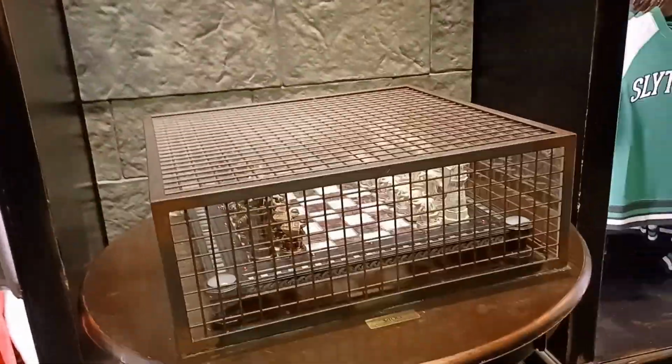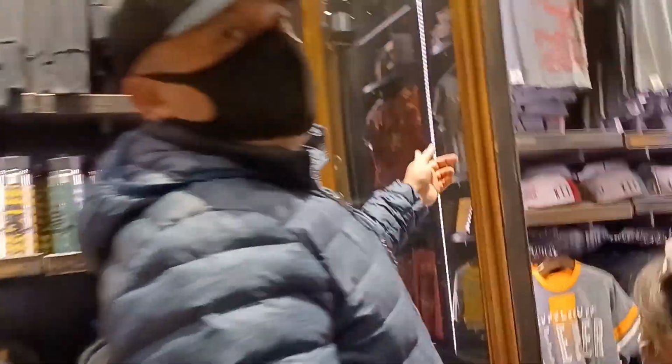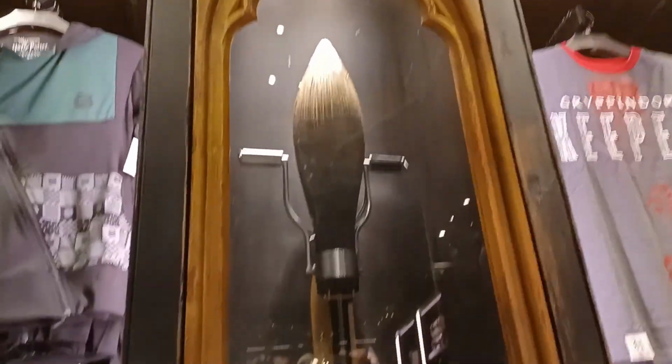Oh, look at this one, huh? The chest. Oh, wow, it's $400, huh? For this. $400 for that. Which one, huh? You can have this for $300. $300? What is that? Oh, the broom. The Harry Potter broom, mga palangga. It's $300. It's not bad if you're a collector. If you're a collector, that's $300.